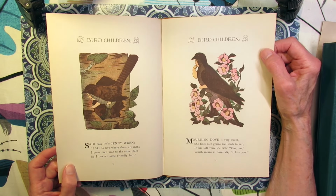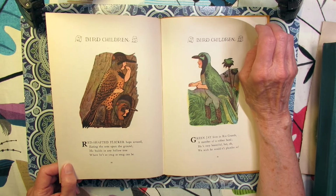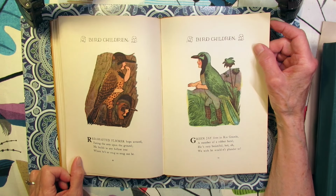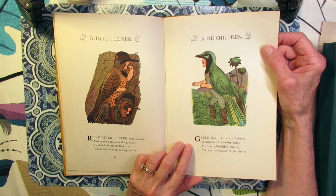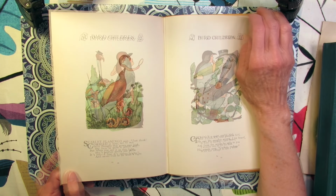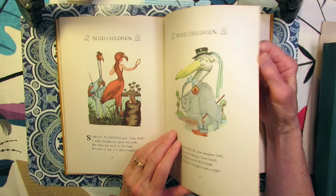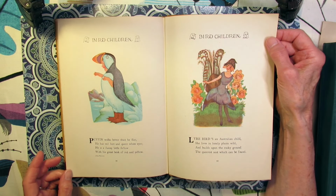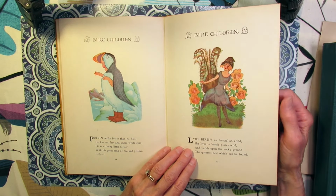Jenny wren. We have the house wren here. Mourning dove. We have lots of mourning doves. Red-shafted flicker. We have the yellow-shafted flicker. The green jay, no, that lives down south. Scarlet flamingo. Pelican. Puffin, oh, I saw those up in Maine. Lyrebird, that's in Australia.